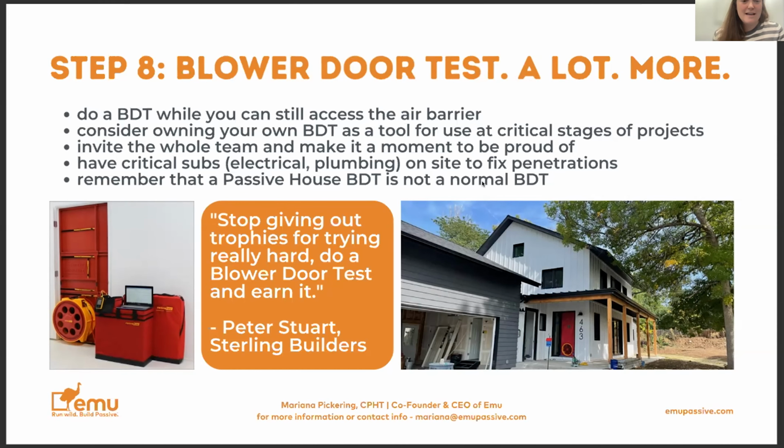And then the other thing is, it's fun to make a thing out of it. Make an event, invite everybody over, get some pizza, and have the electrician and the plumber there so they can fix any penetration errors that happened and really be proud of it.